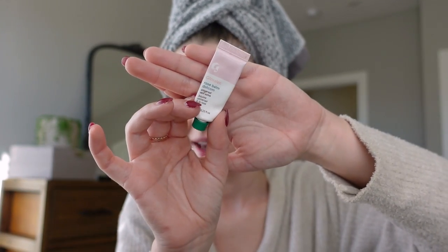I'm gonna go ahead and do lips before moving on to eyes because my lips feel very dry, and all I do is the Glossier Balm.com. I don't wear lip color hardly ever, maybe once a year. I just use like a sheer Vaseline-y type balm.